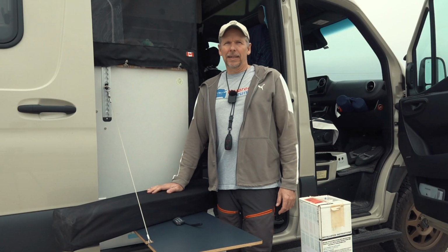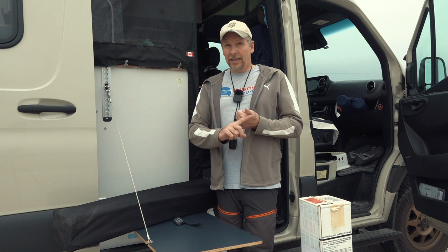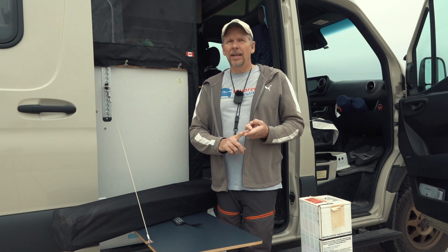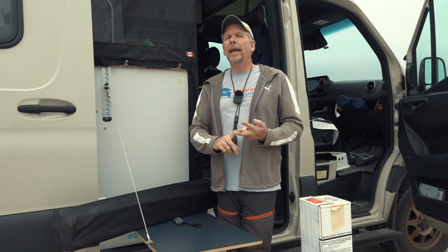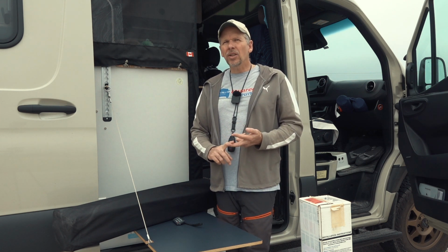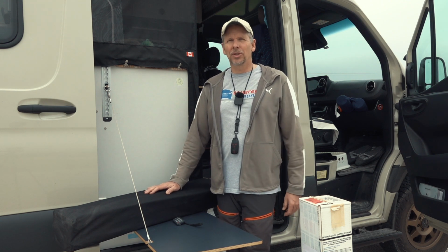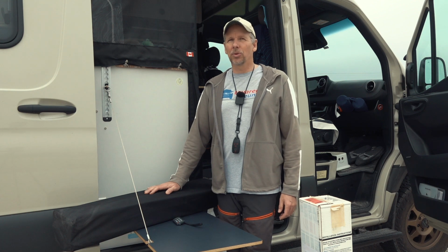I really like these VanEssential shades. They are way lighter than the Winnebago ones. They fit better than the Winnebago ones. And installing them is way less frustrating. And also the Winnebago ones, they have a weird smell. The VanEssential ones don't. So that's an additional bonus.